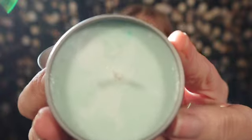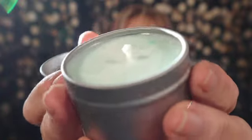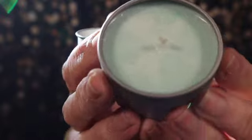And you can see, beautifully poured, hand poured, you can tell. That's nice. I'm excited to use that. Get your nice little bath going, the nice little candle there. Then we have, oh, beautiful.